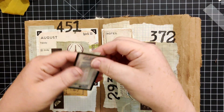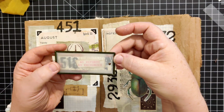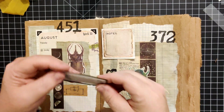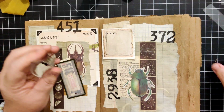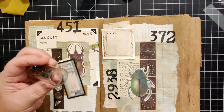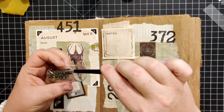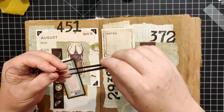Okay, there's that side. I'll make this other side easier. Oh, wait. This frame is kind of... Maybe I should use... I'll use not copper. I'll use the pewter color instead. That'll match better. Or... Actually, there's little black ones. I'll just use the little black ones.